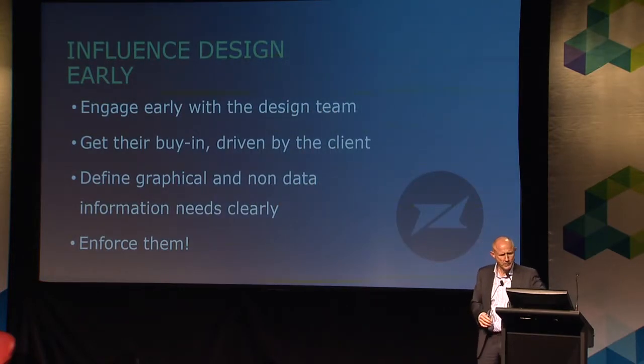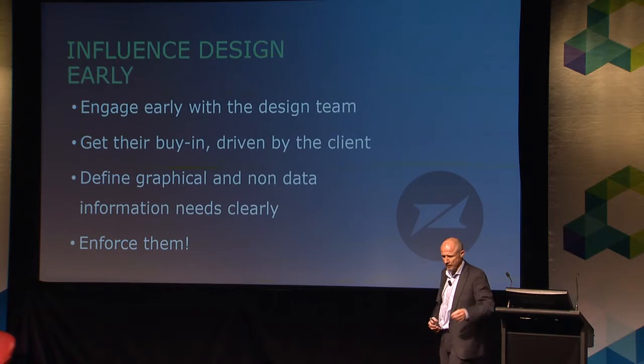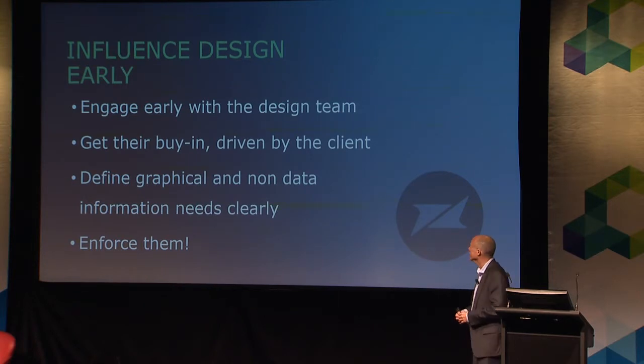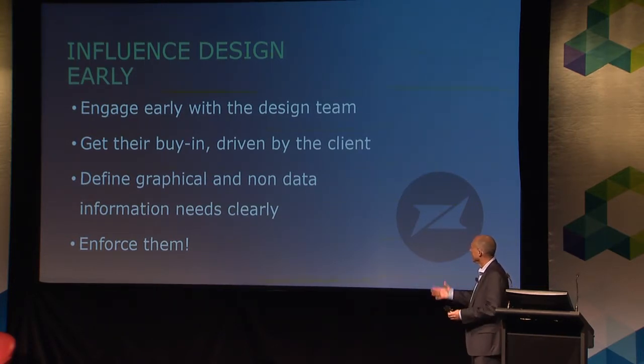So what do we need to do to make this actually happen? Influence the design early. Again, it's lovely to hear what Alistair was saying about the approach that's been made on that Brisbane development on the waterside there. The appreciation that we've got to set these rules up early in the process. We've got to engage with the design team, get their buy-in.